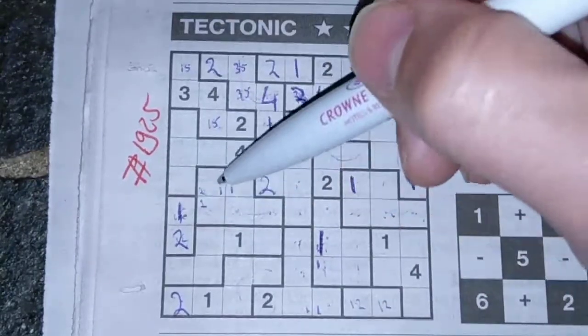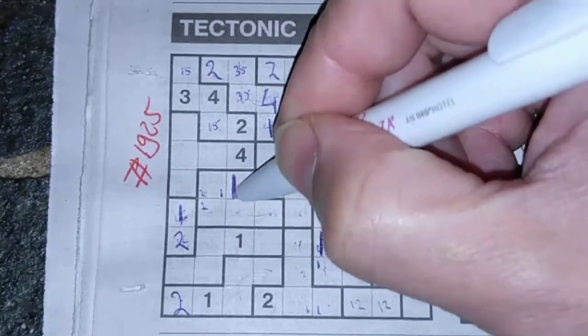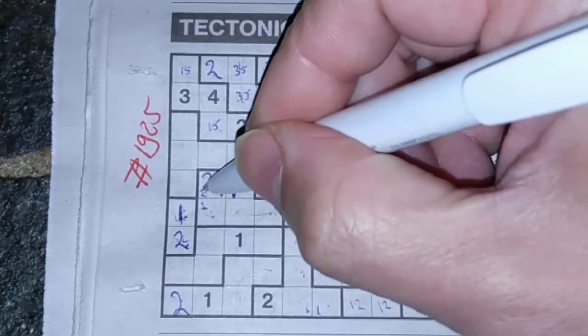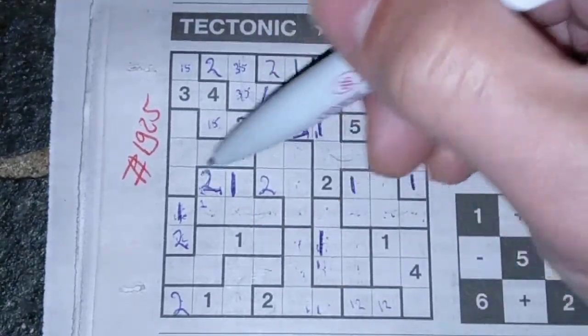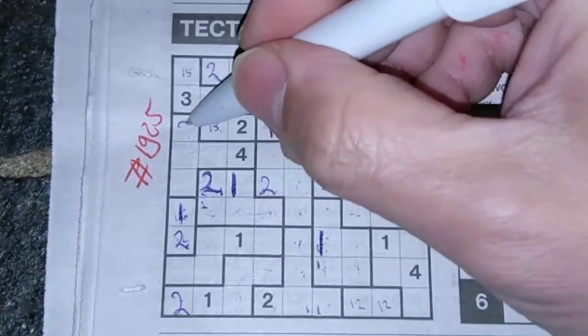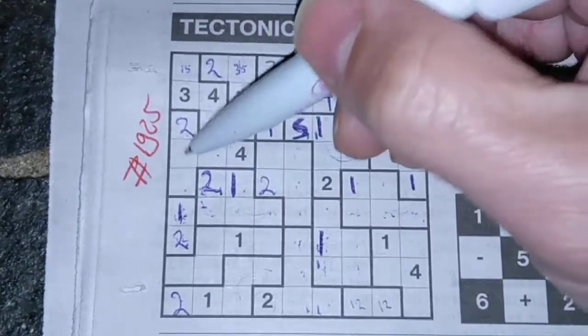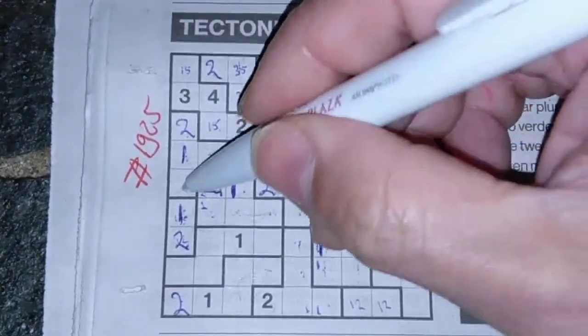Now we have a 1 here, so this box cannot be a 1 anymore. So 1 box left for the 1 should be here. Now we have a 2 here, so this cannot be 2 anymore. This box should be a 2. Those 3 boxes cannot be a 2, so 1 box left for the 2 should be there. This box cannot be a 1, that box cannot be a 1, so 1 box left for the 1 should be here. The 3 and the 5 are left.